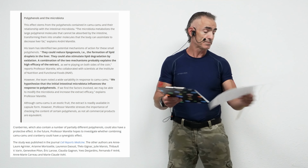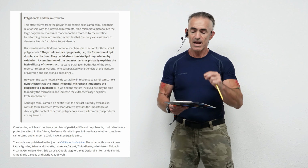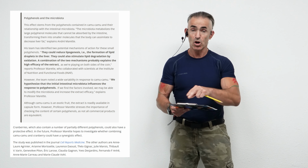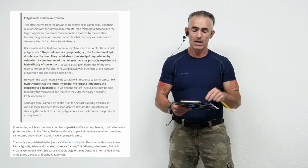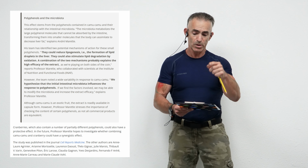Now to bring it home. To conclude, the effect stems from the polyphenols we're postulating contained in Camu-Camu in their relationship with the intestinal microbiota. Quote, the microbiota metabolizes the large polyphenol molecules that cannot be absorbed by the intestines, transforming them into smaller molecules the body can assimilate to decrease liver fat. End quote, the professor.